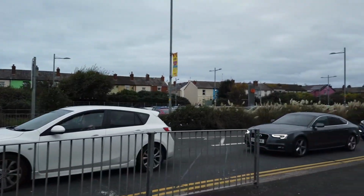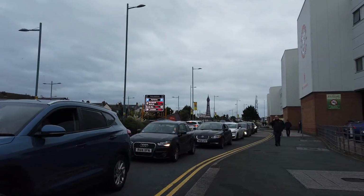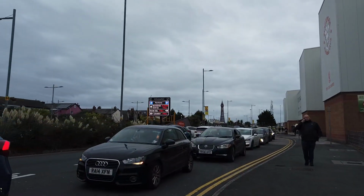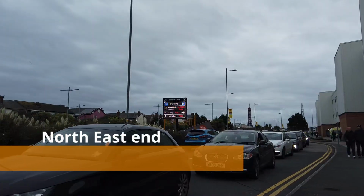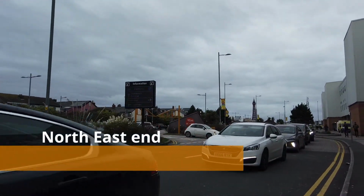Okay, so we're now on Seasiders Way, and we can see the tower. Hey, look at that, the tower. Yeah, look at this, it's stuffed around here as well. It says there on the sign, the car parks are all full. Hello. All of them. Mad.